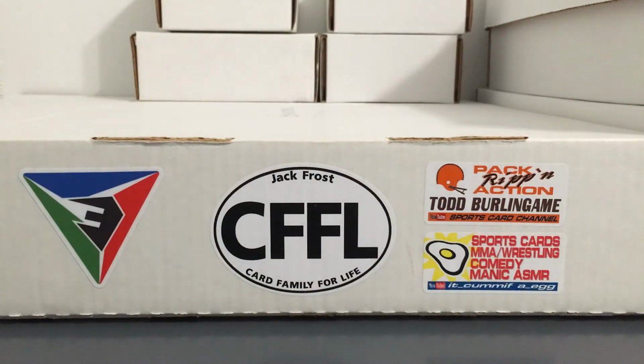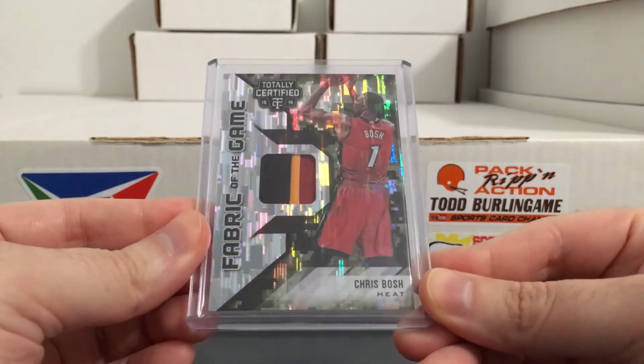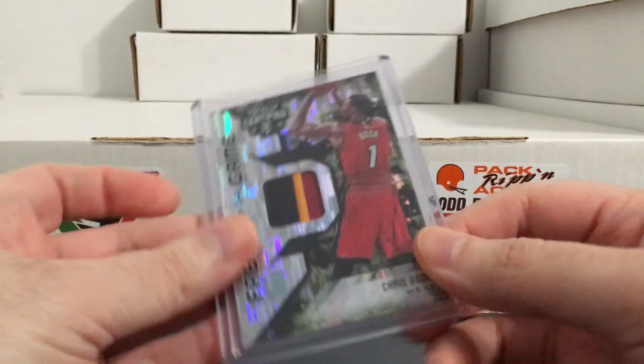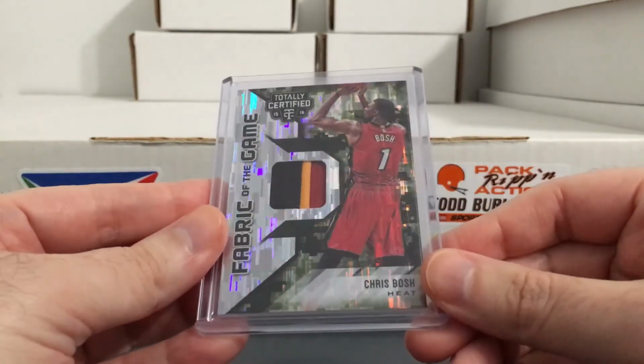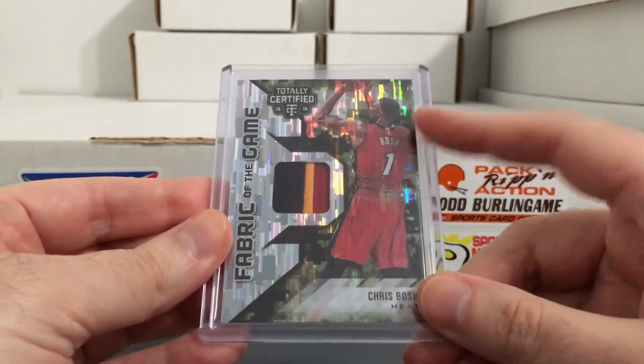And for the Miami Heat, I chose this nice looking 3-color patch of Chris Bosh, numbered to 25. The forgotten man out of the big 3. I saw him play a lot when he was with Toronto, and he was a legit franchise player.